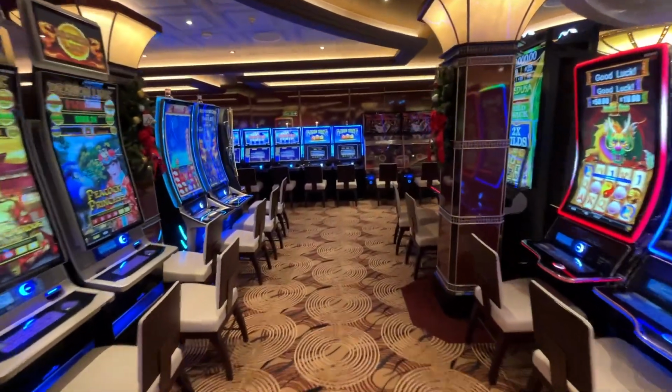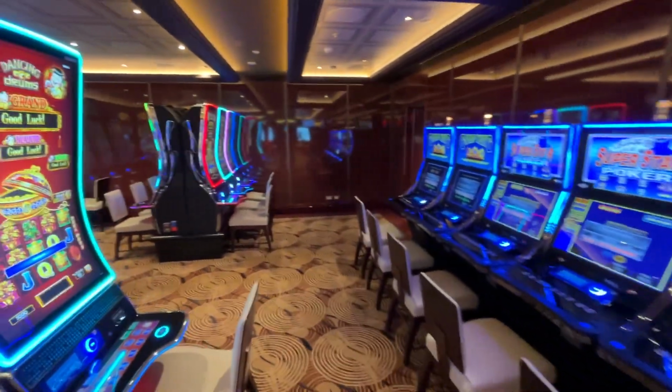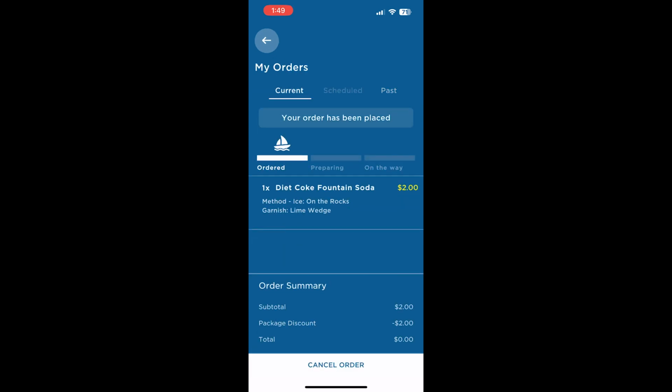They've also removed the bar to make room for more slot machines, which is good from a slot selection perspective, but not so good for drink service. Most of the time there were only 1 or 2 servers working the entire casino, which meant that you could wait a half hour or more just to order something. That's where the app comes in handy because it allows you to get your drink order added to the service bar queue without leaving your machine.